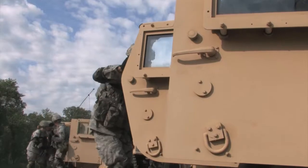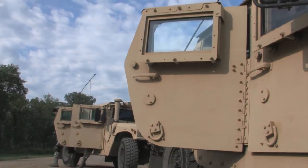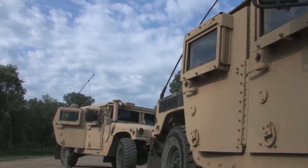The training here is similar to what we have in Minot with the convoy operations. In Minot, in the nuclear enterprise out there with the different missile sites, we have convoys going out on a day-to-day basis, so very similar.